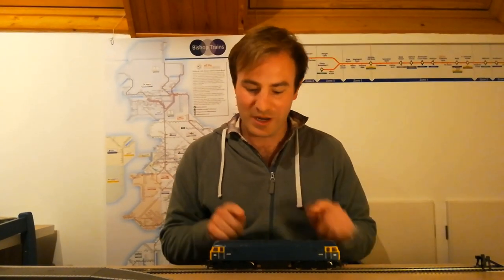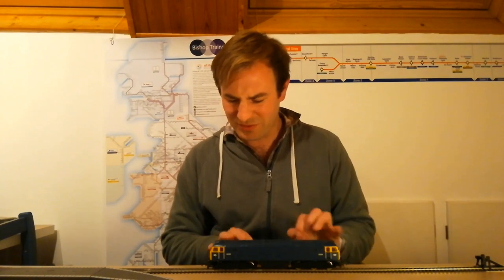is a Class 47, and they are known as Duffs, either because they broke down or they had to replace the diesel loco that had broken down on other trains. So Class 47s are known as Duffs, and this one's not going great today. It's making a bit of a noise. So, yeah, Class 47, right, off you go.